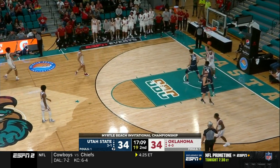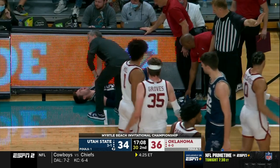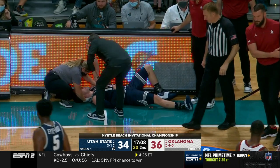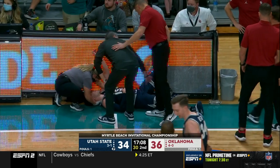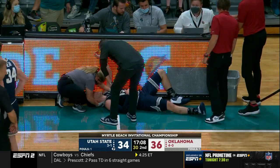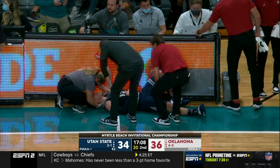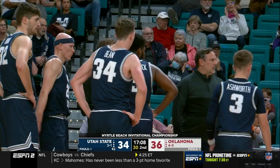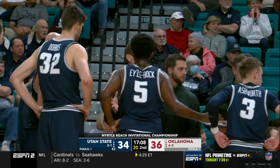Wow, Jones went. Oh, he hit that scores table hard. He is down. And that is Ryan Odom, the training staff, making their way over there quickly. Boy, Jones with an incredible effort. This is the junior from Holiday, Utah. And his teammates watching on.